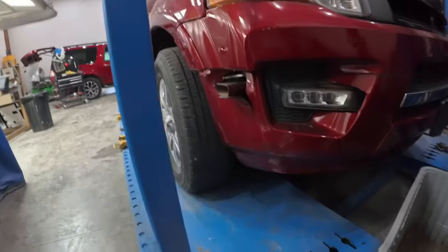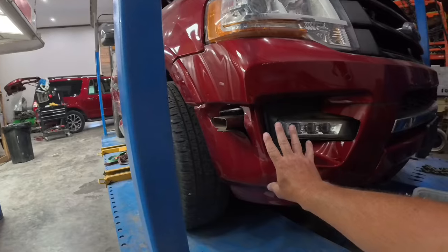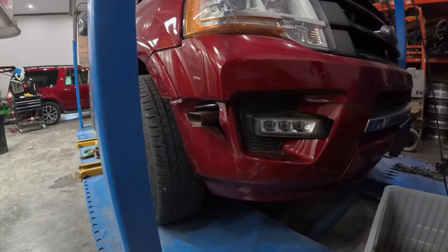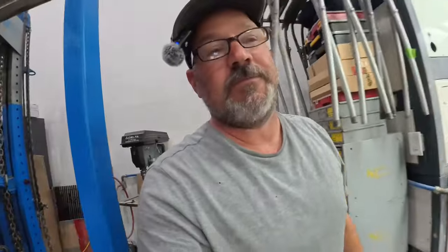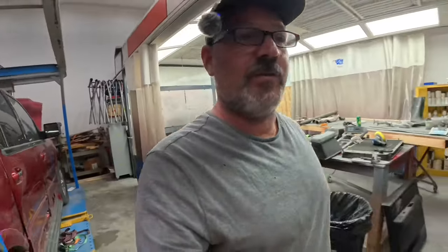But it does have some damage up here in this lower bumper. So this is a two-part bumper. It's got a lower and an upper. The upper, I think, is good. The lower, we'll just have to order a new one because I've already used the bumper on the first truck. So I'm going to have to buy a new bumper, and that sucks because they're pretty expensive from Ford.